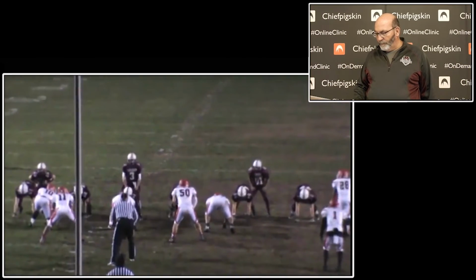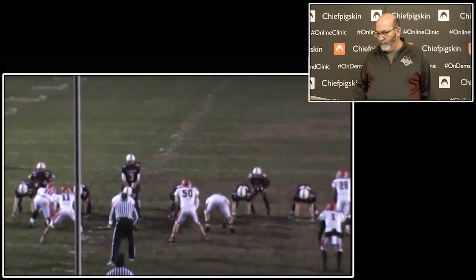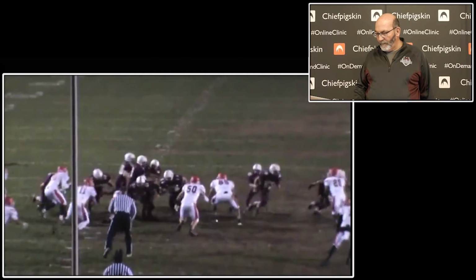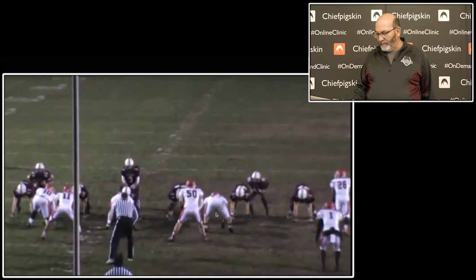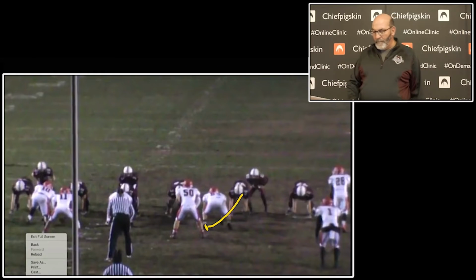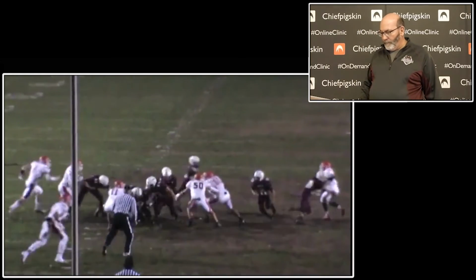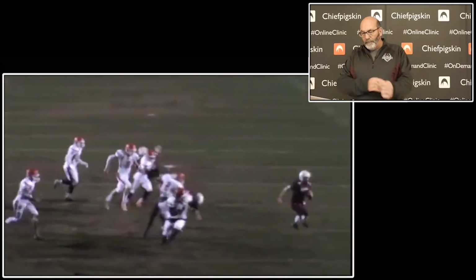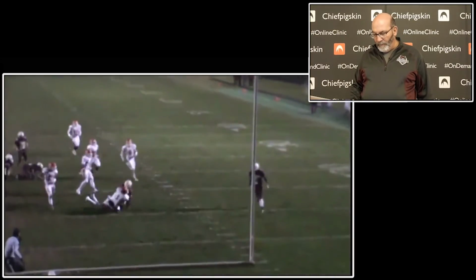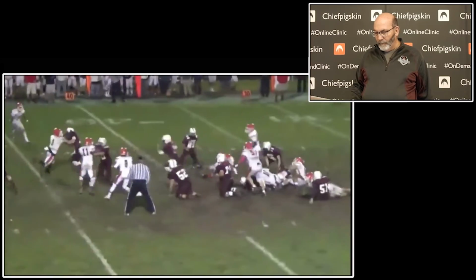I'm not sure what in the world 50 was doing here. Yeah, I think 50, I think this young man meant to do this. Okay. I believe that he did not do that, but I think that's what he meant to do. Fortunately, they had two guys in one gap, which allowed the quarterback to skate into C gap. Here's a double insert again.